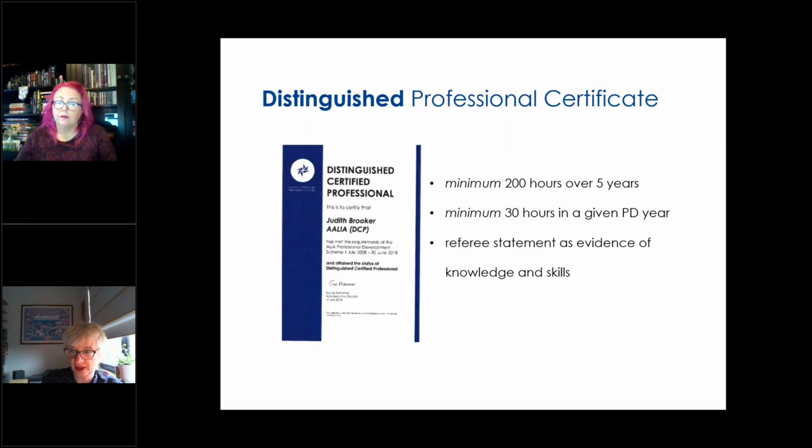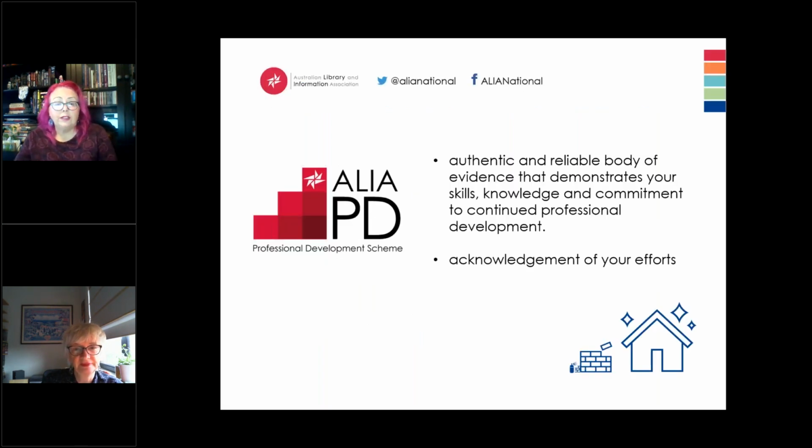on the ALIA website. So as you build your PD house using the PD scheme framework, what you then have is a body of evidence that you can draw on to continue to grow professionally. And it's a body of evidence that acknowledges that you are committed to your PD, and it's also a reliable artifact of your commitment to your professional development. It can be drawn upon when you're job seeking, and it also provides evidence in workplace reviews.